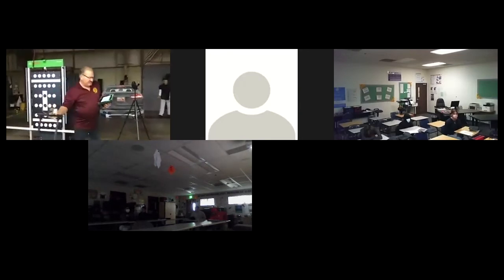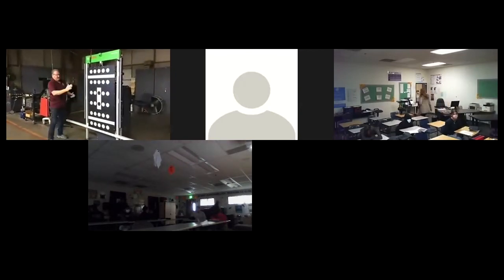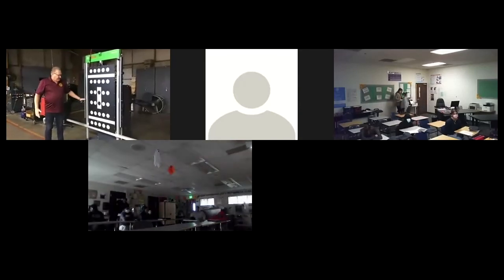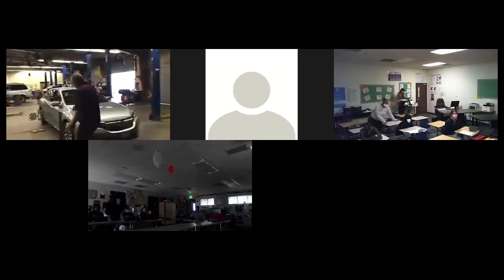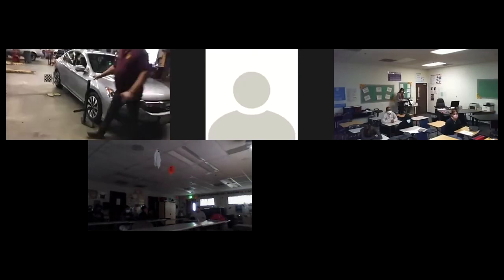we're going to use the same command device, the scanner here. However, in this particular case, we're going to be setting up this target with the target board on it. And every manufacturer has a different target board. We're going to start by placing the target board. So we have to take a measurement from the center line of the wheel, and we'll take that measurement and plug it in to our scanner when we're doing the calibration.